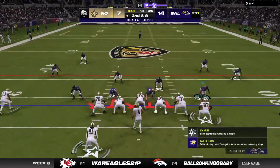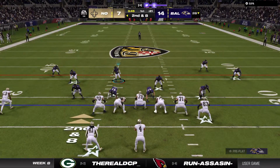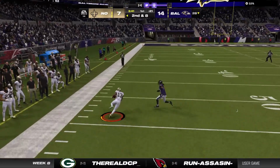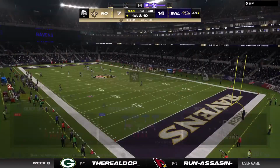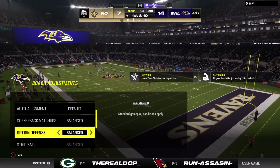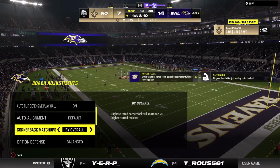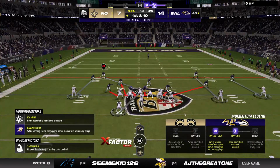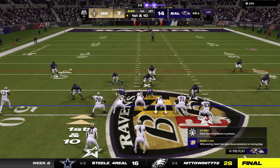2nd down, 8 to go from the 28. Here's Carr to throw. That is hauled in by Michael Thomas, and he'll be taken down, but not before they work it across midfield. 23 yards the pickup there. So in Raven territory now. Here's a 1st and 10 at the 48-yard line.